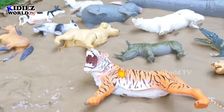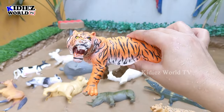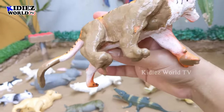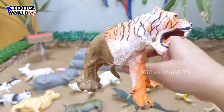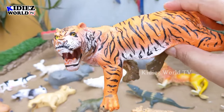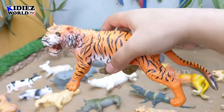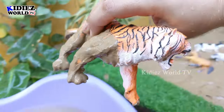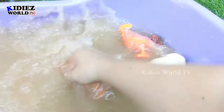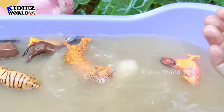And the next one we have is tiger. Wow. Just look at this extraordinary wild animal. Here we have the tiger. And look at his big tail. Tigers are the biggest wild cats and a big carnivore animal, as you can see his big and sharp teeth and his open mouth. Let's watch this muddy tiger. Here we go, tiger!